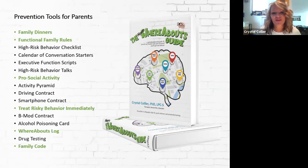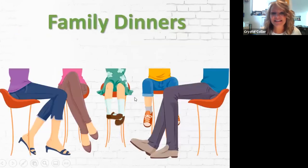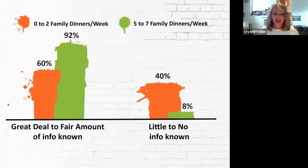So we're going to start off with some information about family dinners. In the prevention science research, it's pretty amazing because they say that when family dinners decrease over time, high risk behavior can proportionately increase. But what the prevention science researchers found is that when we make an attempt to connect together as a family for meals consistently, we see high risk behavior reduce. And so I want you guys to see the chart that illustrates this.